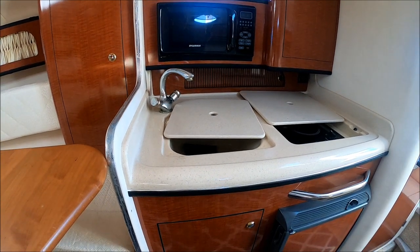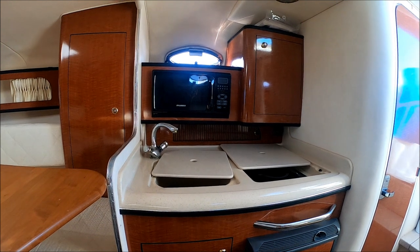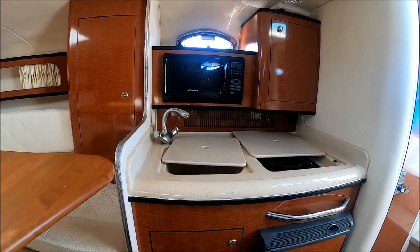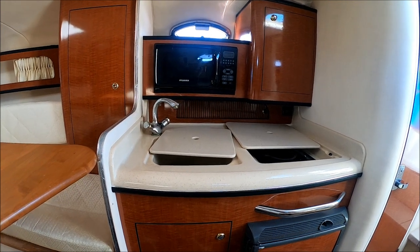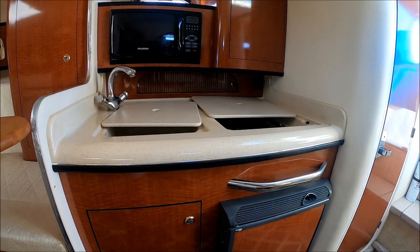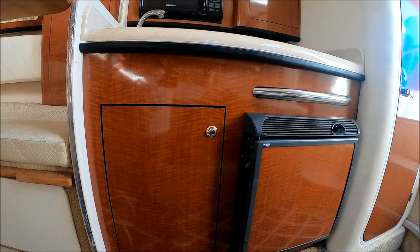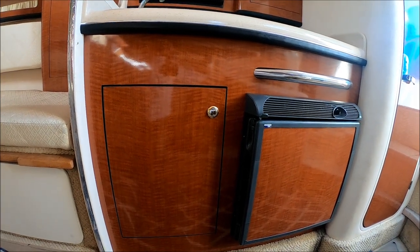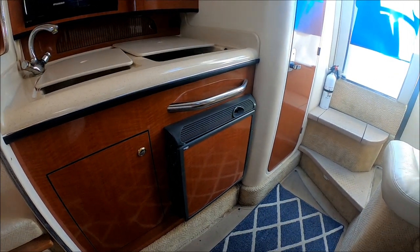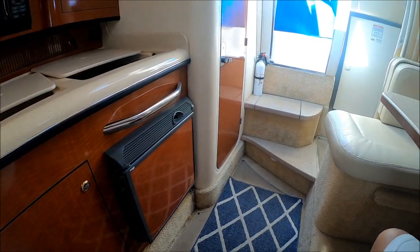And then we have our little galley right here with Corian countertop formed in sink, which helps keep the vessel neat and clean, the whole area. We have a single burner electric stove right there. And then down below, we've got our grab rail for safety, cabinet and refrigerator right there. In this area right here, it's wide enough for 2 people to pass in comfort.